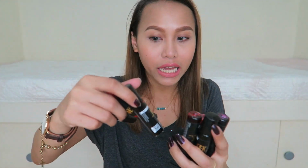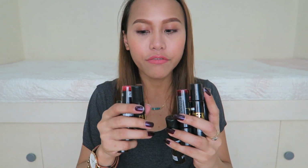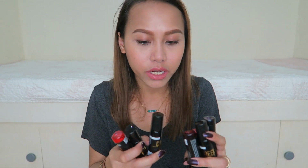Pero, look at you guys. I have 3, 6, 9 shades. So, she wasn't able to send me one. So, 10 pala dapat to. Hindi kasi available yung isa. Hindi ko pa sila na-try. And a lot of you guys said na ito yung holy grail lip tints nyo. So, I cannot wait to try it.